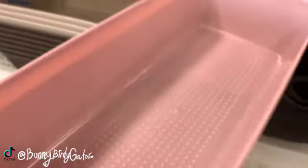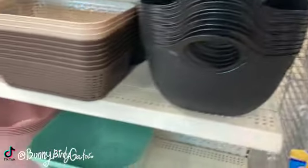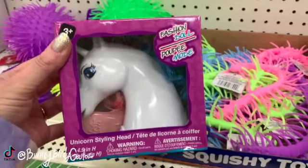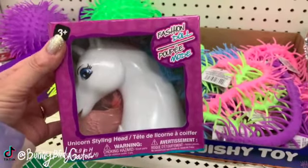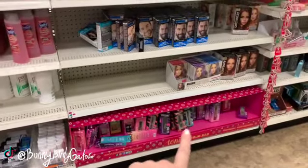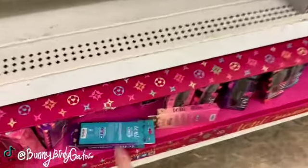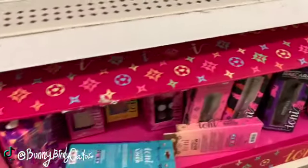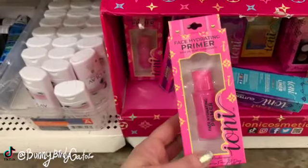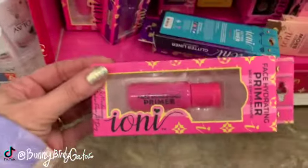This is what they look like. They have sort of a no slip bottom. These are definitely new, these unicorn styling heads. This is my first time ever seeing these. We have a lot of brand new Ioni items to look at. The display is very cute and designer bag inspired. Let's start right here with this primer. We have a face hydrating primer.